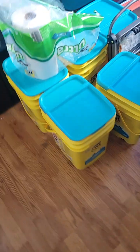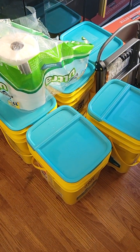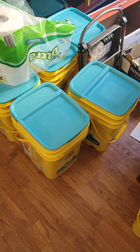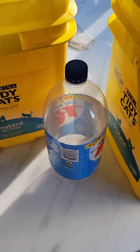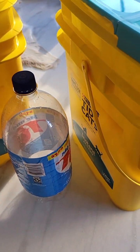Me, personally, I have several buckets. Actually, these are just one portion of the buckets that I have. There's another section of buckets in another room that are empty that I haven't used yet, but use these buckets.